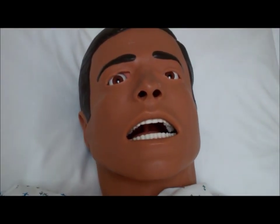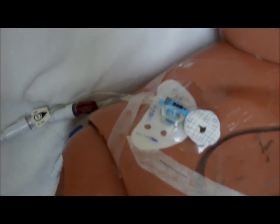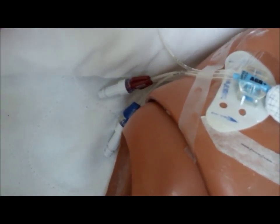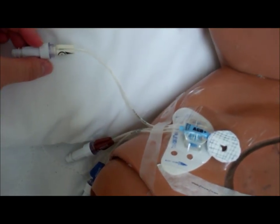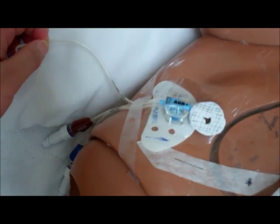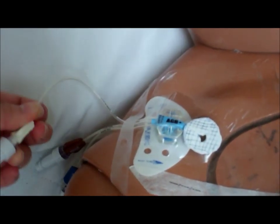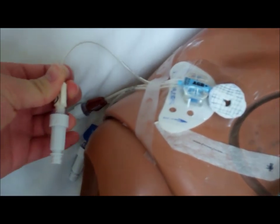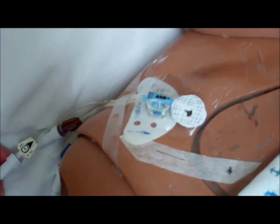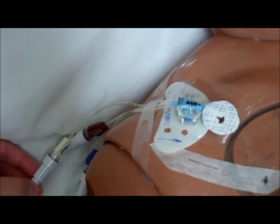Things to consider, such as high-risk safety concerns. If the port were open to air, or if one of the tips here accidentally got dislodged, then that would put the patient at a high risk. So what I would do at that point is clamp the tubing, call for someone else to give me an extra hand, alcohol swab, and attach a new cap immediately, because once air enters into the catheter, the patient is at risk for an air embolism, and that could ultimately end in death if not caught any sooner.